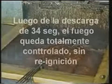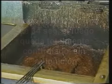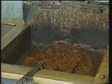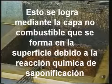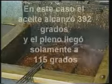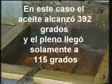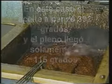The fire was totally suppressed during the R-102's 34-second discharge. Along with immediate suppression of the fire, the Ansulex agent formed a stabilized layer on the surface of the oil by the action of saponification. The maximum temperature of the oil was recorded at 392 degrees Celsius and of the plenum at 115 degrees Celsius.